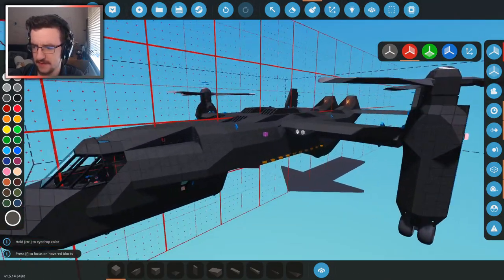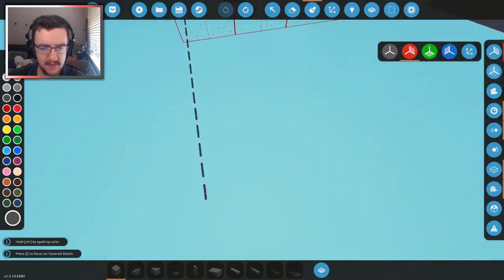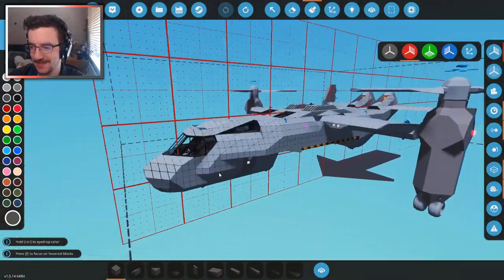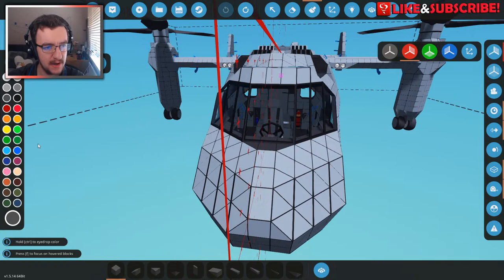It's very dark. I'm not sure I want it to be dark though. I want a bright one. Maybe we'll go with something like this. We'll add decals to it so we can add stuff to the outside. And I think that'll be cool.